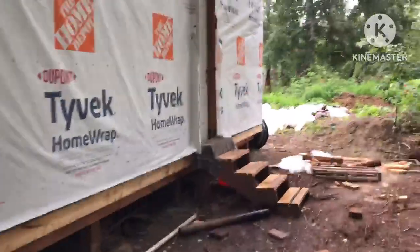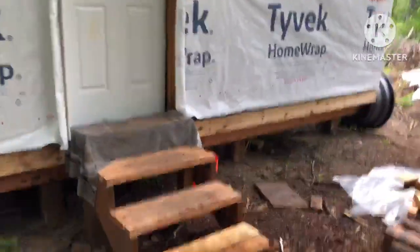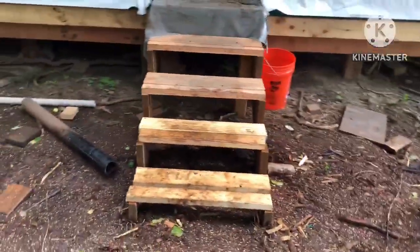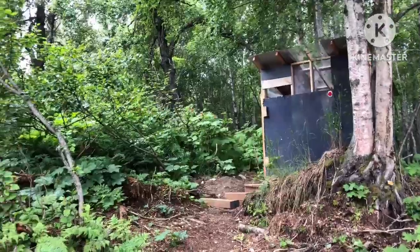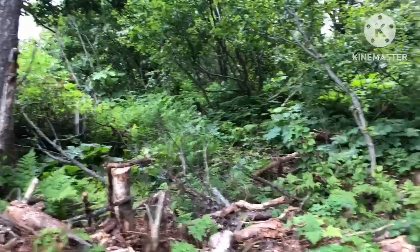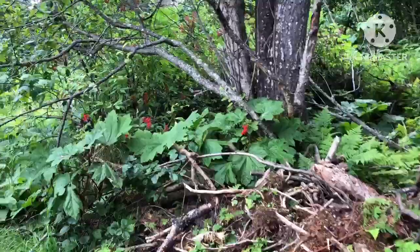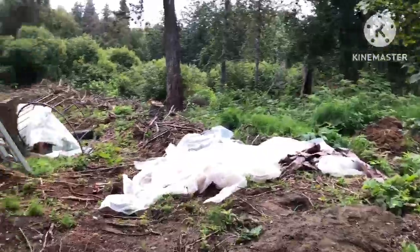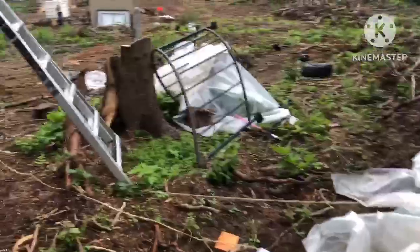And we got some steps built here. Some nice little works. We're going to do a boardwalk from the steps all the way out to the outhouse up there. But for now, we'll make this work. And then also we're going to put a sauna over here. So the boardwalk will tee and you can go to the bathroom that way, or to the sauna and washroom and all that the other way. And there's all our plastic from when it was pouring rain and before everything was done.